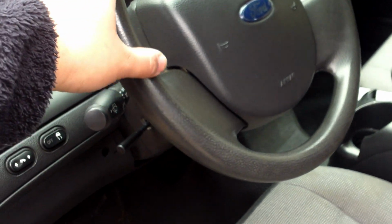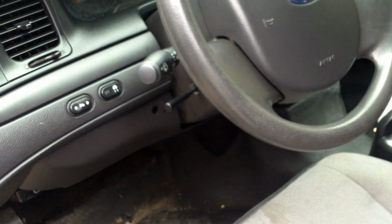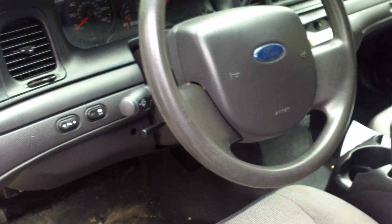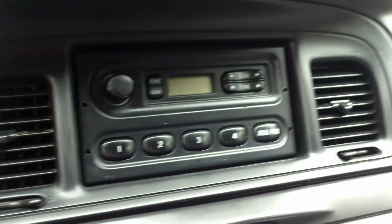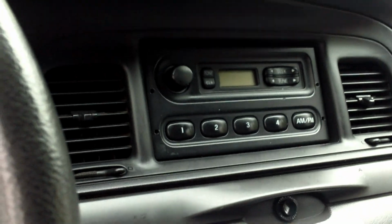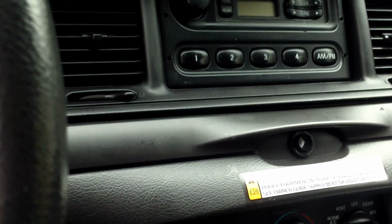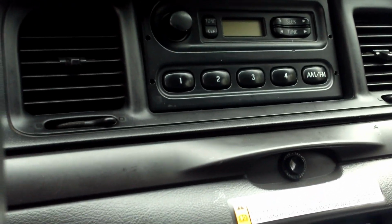No cruise control, but I have a black steering wheel that I'm going to swap this with, and then just take it to the Ford dealer and have them turn on the cruise control. I really like cruise control. I use it all the time, but that's just me. And the old school radio. I'm surprised. My 2008 has the kind with the CD player in it. So you'd think that they would have discontinued this old style long ago, but nope.